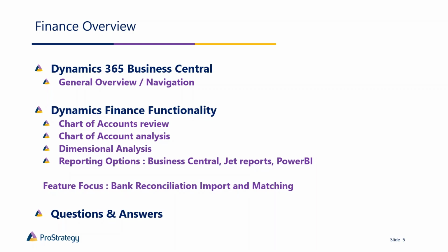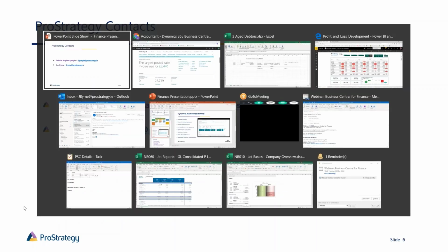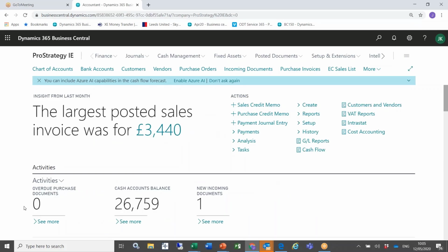Obviously, there are reporting options available directly within Business Central, but there are a couple of other nice applications that I want to talk to you about as well. And hopefully we'll get time to have a look at our feature focus this morning, which would be looking at bank reconciliation import and automated matching of those entries within the system. And then if we have time, we'll look at our questions. So without much ado, let me just move forward into the application itself.